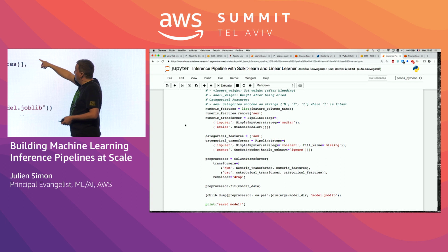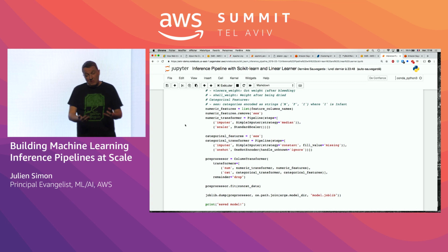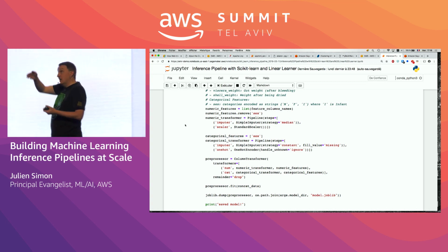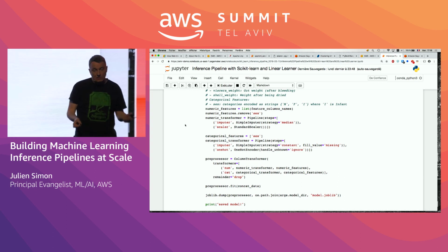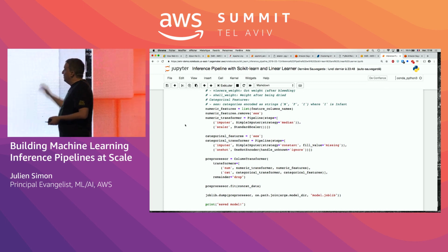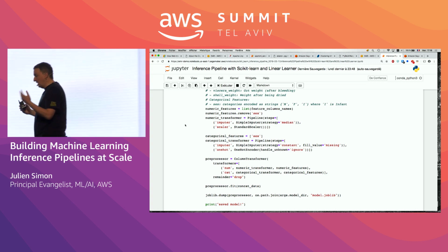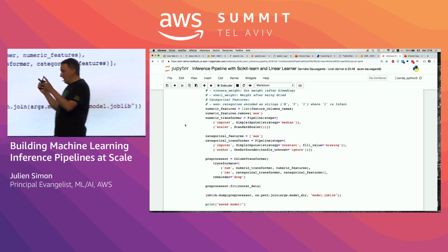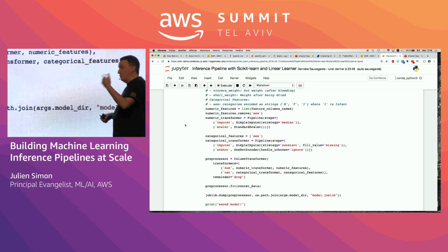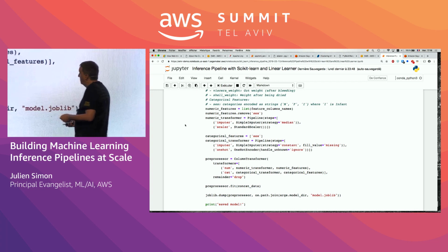And then for categorical features, I have another pipeline where I'm using a simple imputer again to fix missing values. So in this case, if one of the lines has no sex, we'll just use the string "missing" to replace it. And then we use one-hot encoding, just like we saw before, because we want to get rid of strings. We want categorical features. So we have three possible values, male, female, infant. So we'll end up with 3 dimensions. 2 of them will be set to 0. 1 of them will be set to 1, according to the actual sex.